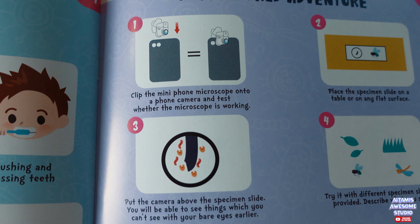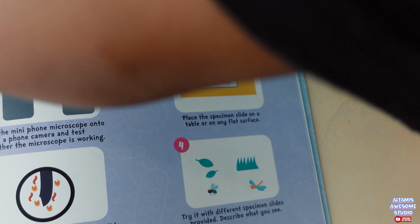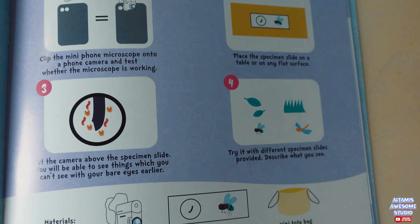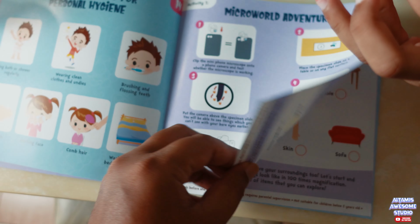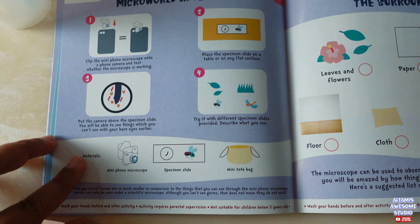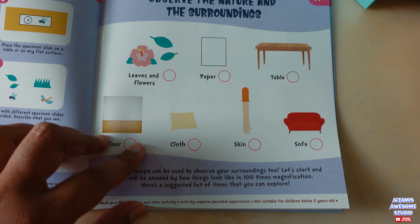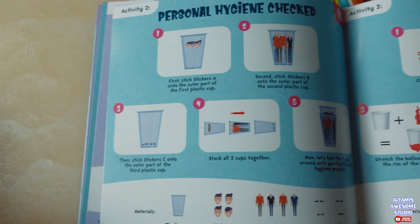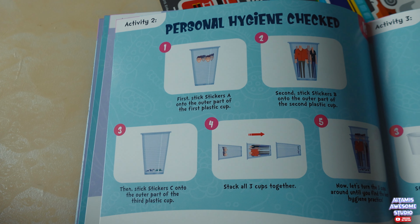Clip the mini microscope onto a phone camera and test. And then place the specimen slide. Put the camera above the specimen slide. And then you can look at it. Okay. What about this? Activity 1. Observe the nature and surrounding. Oh, so we got some experiments to do. What about personal hygiene? Okay, first, stick stickers onto the outer part.